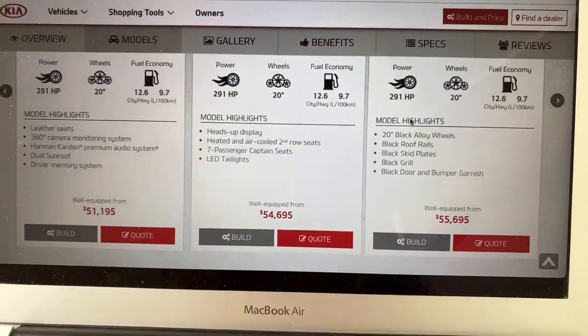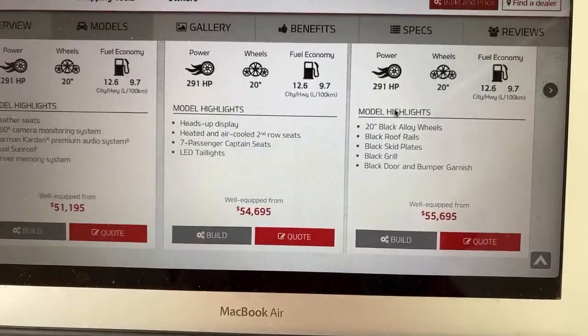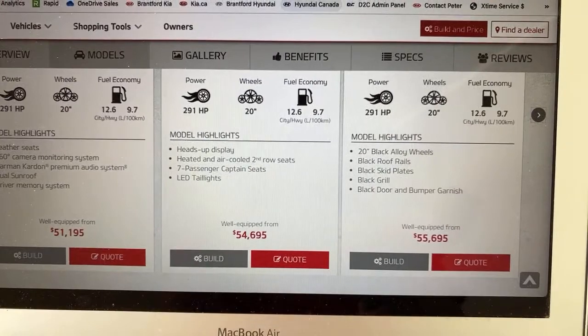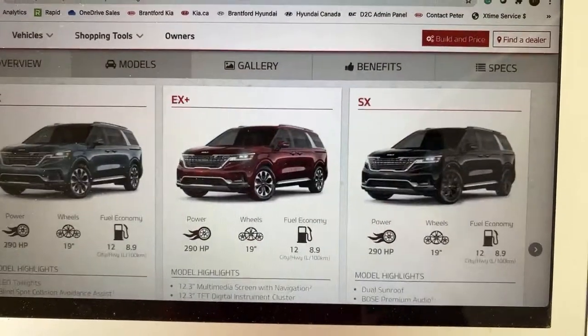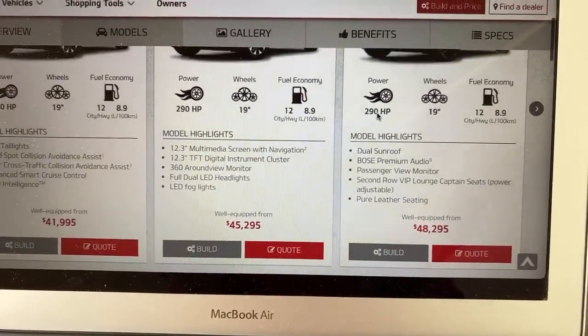We here at Brantford Kia do not sell above MSRP. I know that happens in other markets. It does not happen here. So MSRP, there's still freight and air tax or some other fees on those, but MSRP plus freight. Carnival, the comparative number on the SX, $48,295. And that's the kicker.